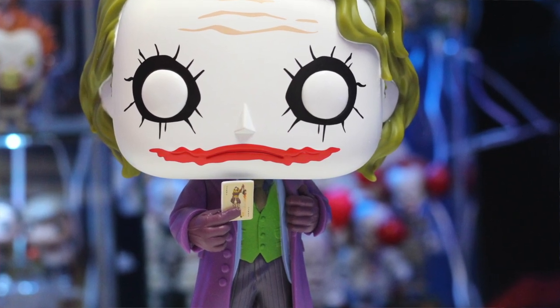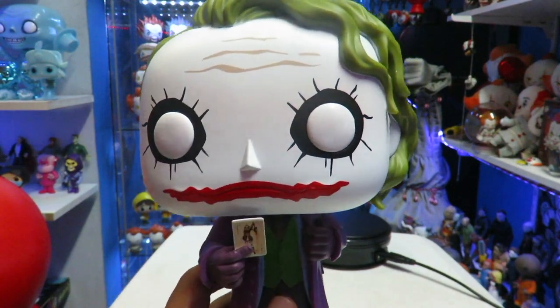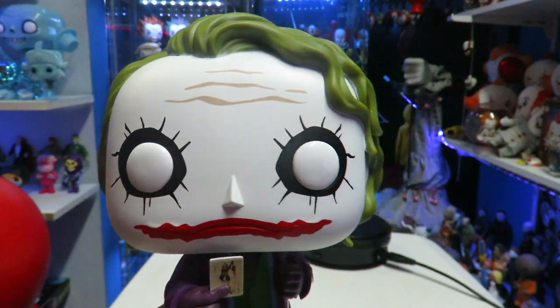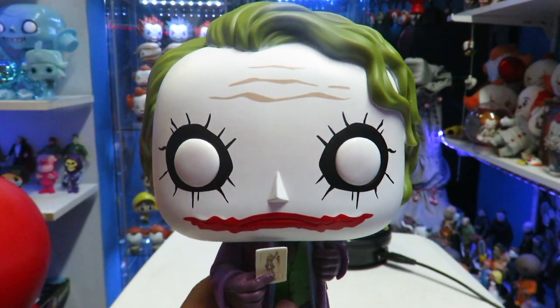As far as Batman goes, DC, the Batman movies, what character would you like to see them make in a 10-inch form? I would love to see still the Joaquin Phoenix. I really would. But I absolutely love this pop. I love the head sculpt. I think the head sculpt looks very, very cool. They did a great job on this guy. The price point is a little bit too high though.